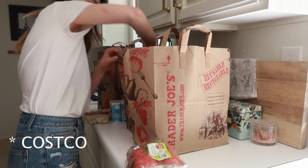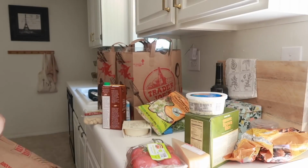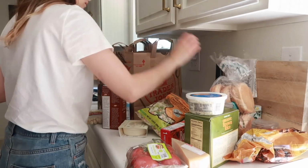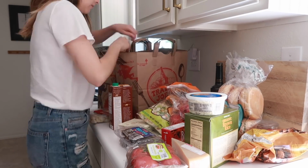Usually I spend $25 to $45 at Trader Joe's, but today I spent like $89 because we haven't been there in a couple weeks. But basically I do all my bulk shopping of meat, grains, breads, anything that freezes well from Costco once a month. And then I do smaller weekly shopping trips at Trader Joe's for odds and ends and fruits and fresh produce.